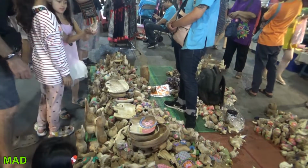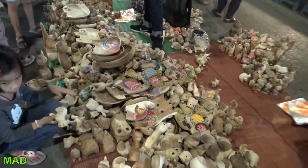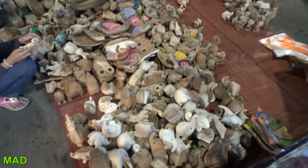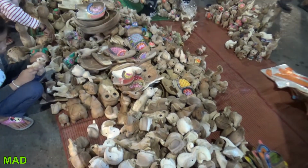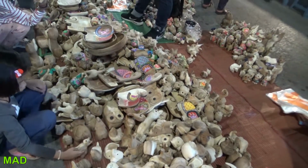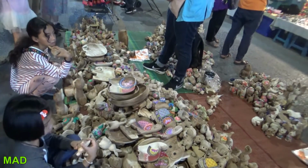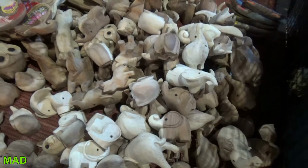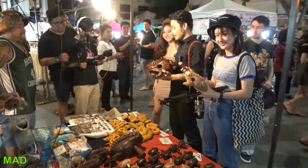Check out this pile of wood-carved animals. A lot of owls, which I'm surprised, owls is kind of not a happy bird for Thai people. A lot of owls, cats, elephants, of course. It's pretty amazing, huh? Simply made. TV show. That's a big frog.